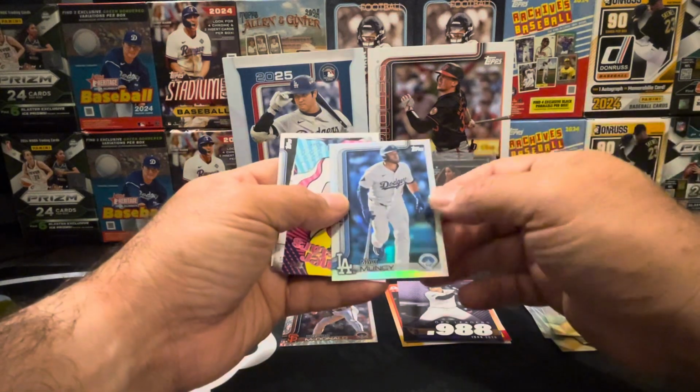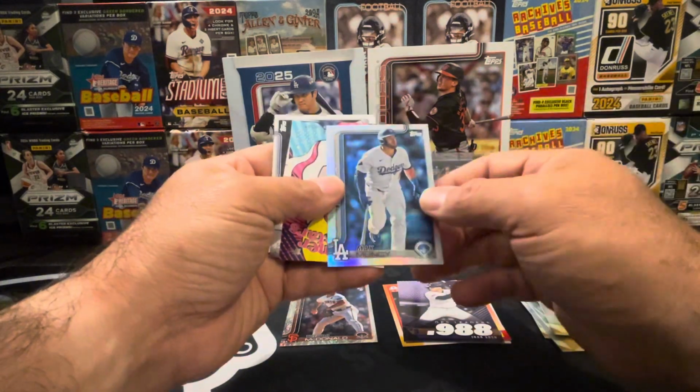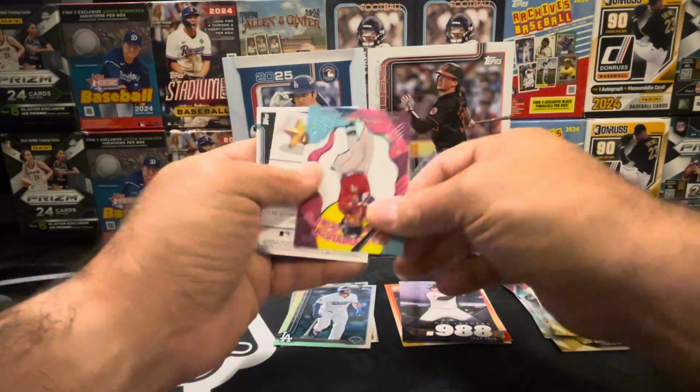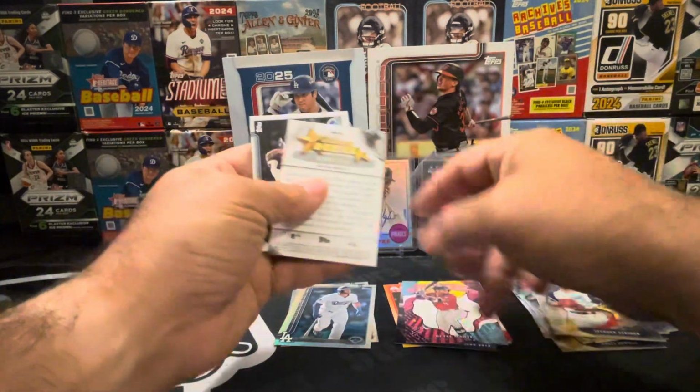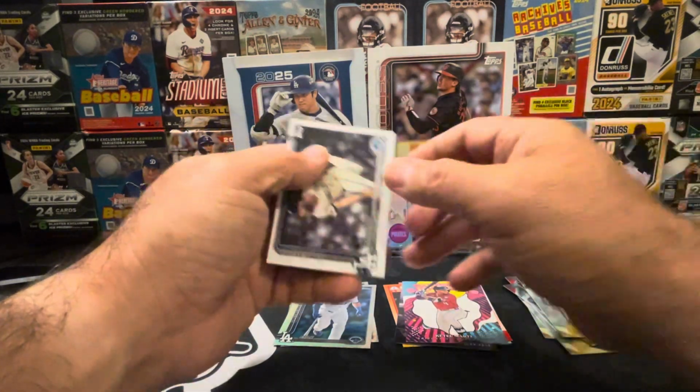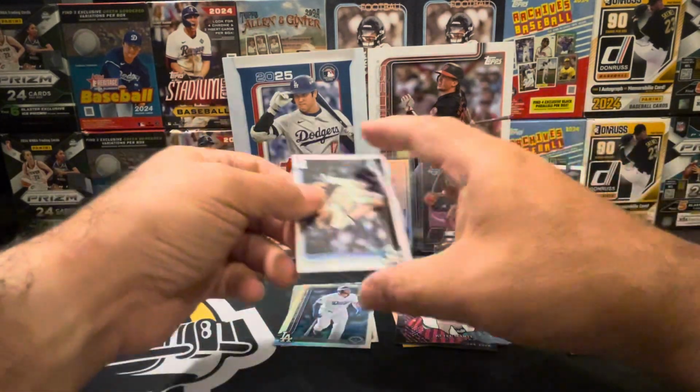So our Max Muncy, I heard he got hurt, man. Sorry to hear that. You don't ever want to see anyone get hurt. And there's Garrett Cole, speaking of people who are hurt. He's out due to Tommy John. Used to be a bucko.